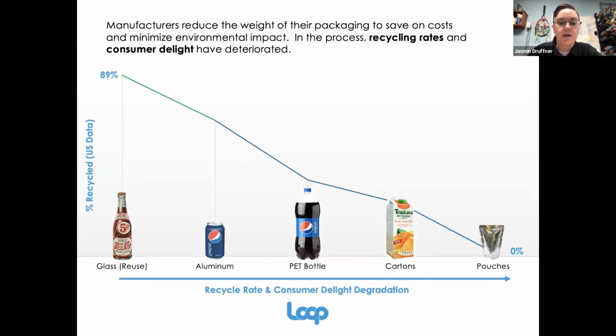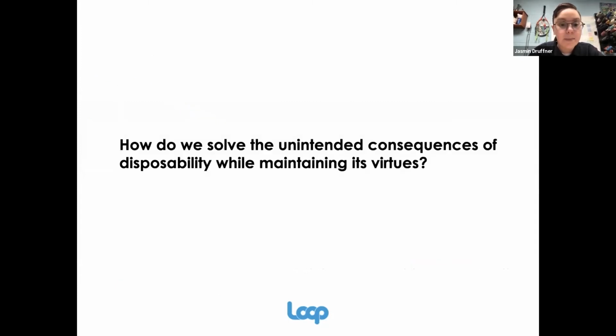This whole idea of investing into a packaging is really where Loop comes in, right? We're trying to join the feasibility of single use and being available in many different markets, but we really want to bring back the consumer experience with that packaging and bring that through the innovation of reusable packaging. So basically the goal of Loop is how do we solve for these unintended consequences of disposability while maintaining its virtue. The virtue of single use is that it's very accessible, right?